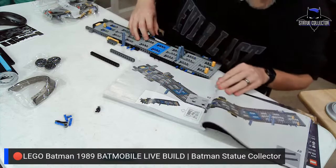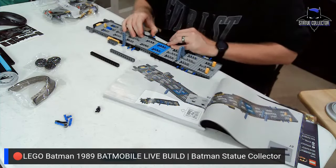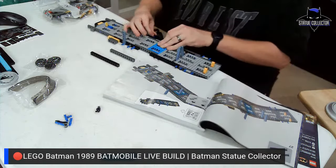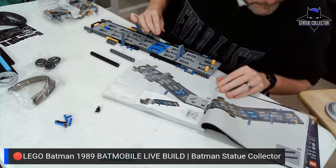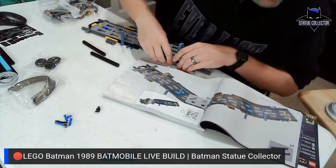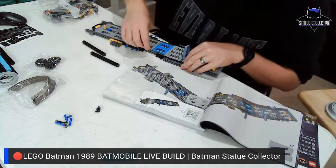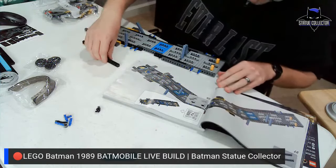All right. This will take way longer than I thought. Yeah, it is. Let's see, that is not lining up. Let's see what I'm missing here. That lines up right there, but then that's a blue piece, and that is not what I'm seeing here.